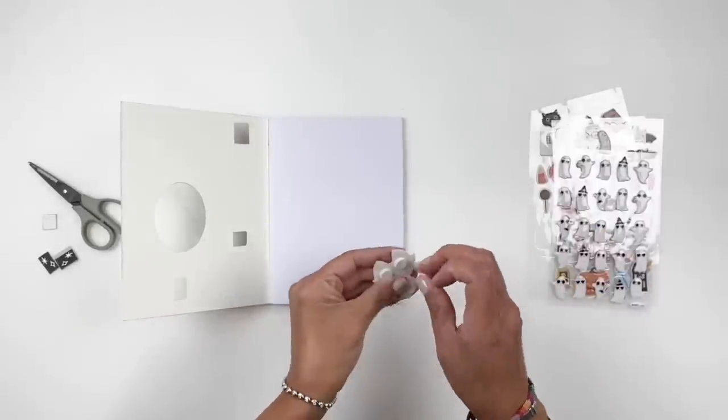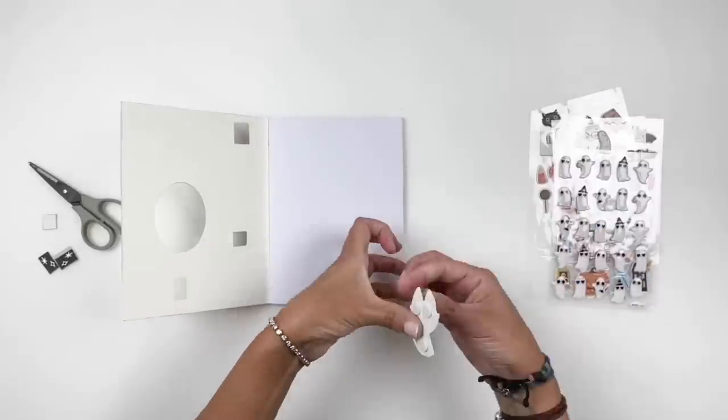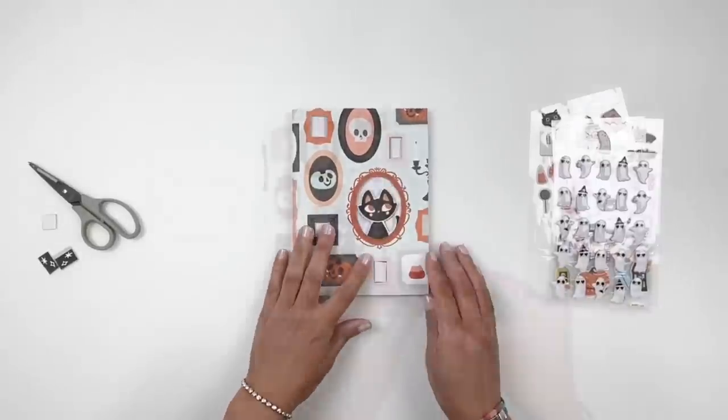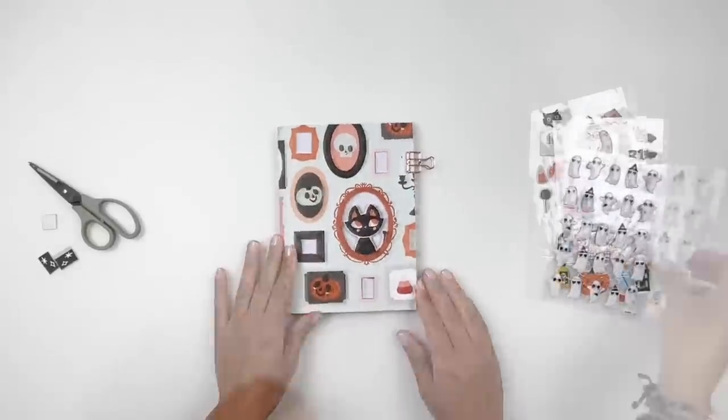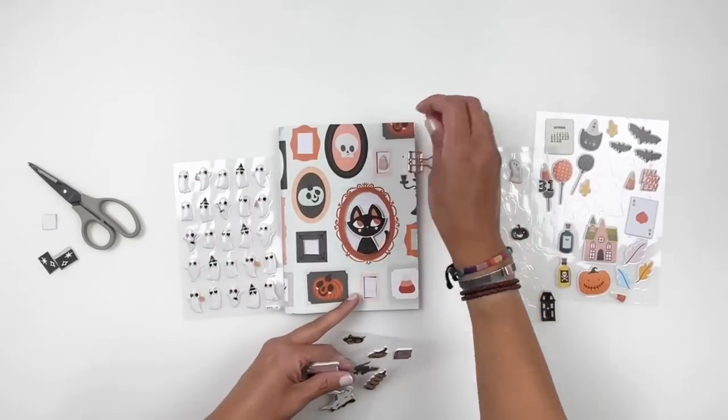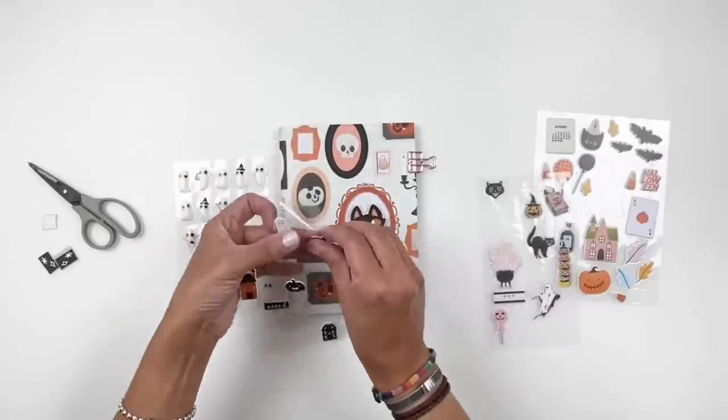So it's kind of a hassle, but if you're smarter than I am and you think about it, do it beforehand, before you trim out any frames. That way you just do it once, not like me, ending up doing it twice. But anyways, I am deciding at this point that I'm going to use some of my stamps.